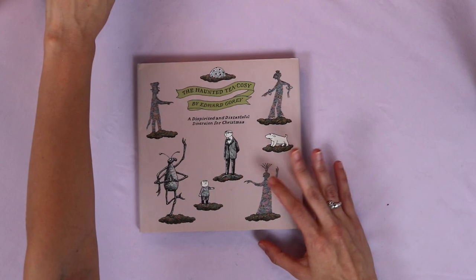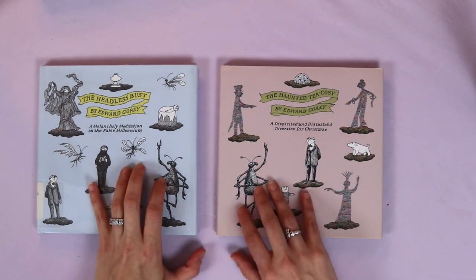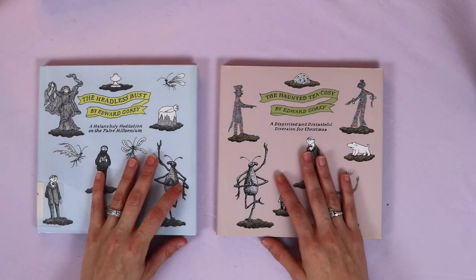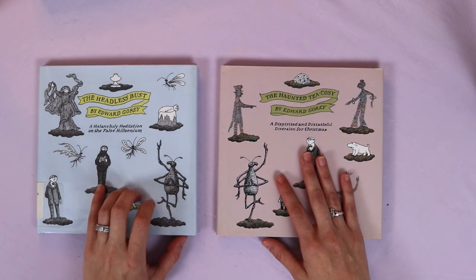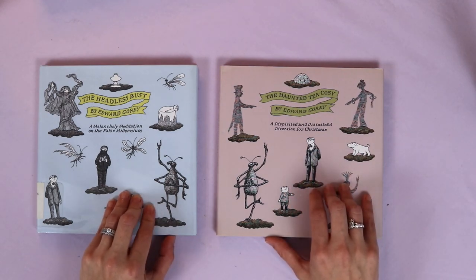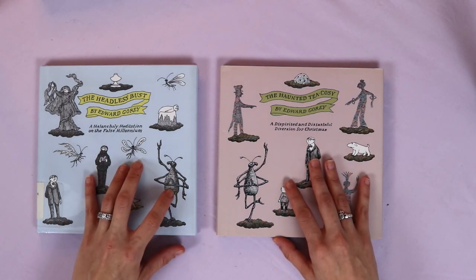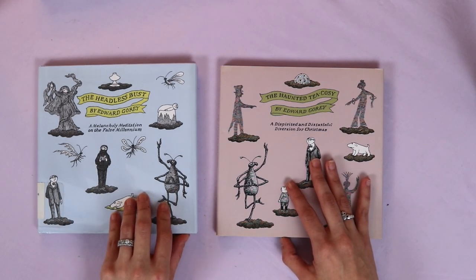I have these two books, which I'm going to show you together, and I'm going to give you a comparison as well. The first one is The Headless Bust by Edward Gorey, and this is The Haunted Tea-Cosy. And I like these books, but I do think that they're flawed.